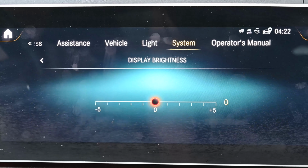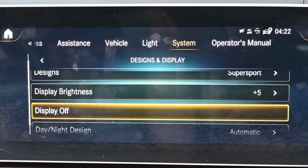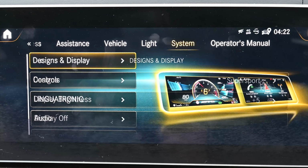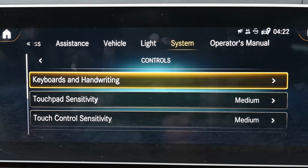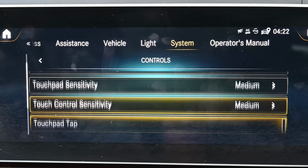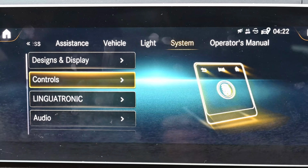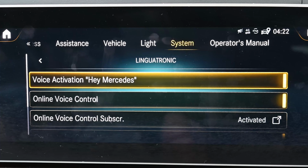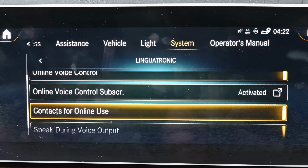You can change the brightness of the display, so it'll be able to see more, and you can turn it right off. Going down to more controls, we have keyboards and handwriting. These are all touchpad controls. This is the Hey Mercedes system. This is their voice control system that you can use.